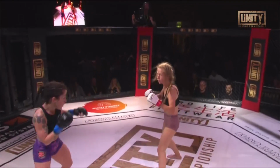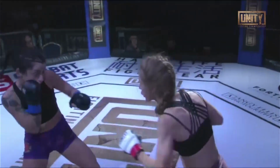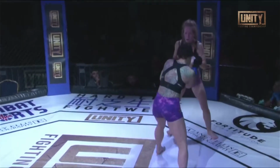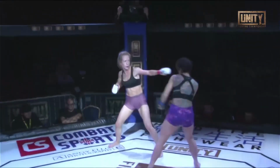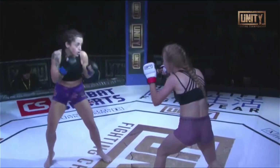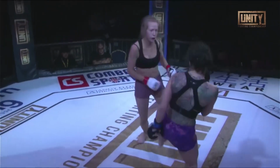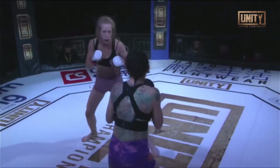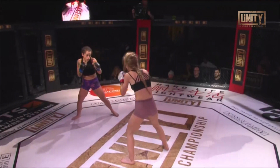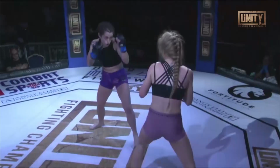There's a lot of movement from Burns. A lot of head movement, a lot of changing levels. Yeah, she's constantly moving away and then comes back in, but she's getting caught on the way in at the minute. The head movement was there originally, but she started to just come straight down the middle then. Got caught a couple of times from Knight. Yeah, Knight, good left and right there. They seem to be mirroring each other. Knight seems to have the answer.